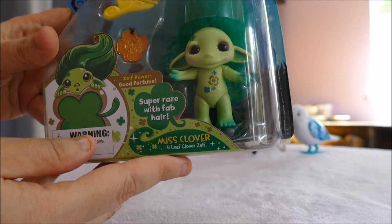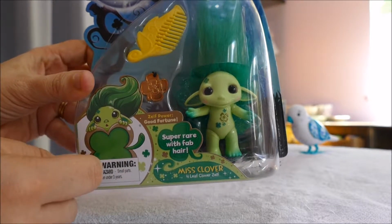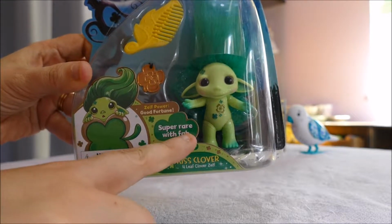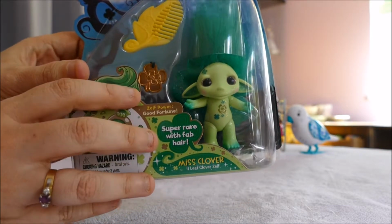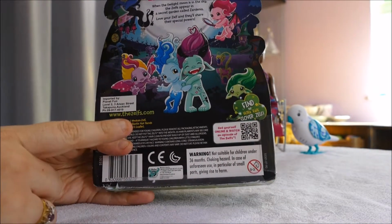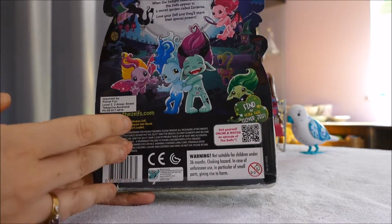To find one of the ultra rare Zelfs, they tend to have gold, from the ones that I've seen, on the front of the package. Super rare with fab hair. So it also describes it. Now it's Zelf power, good fortune, because you know the 4-leaf clover theme. On the back, now I think she may be either series 1 or series 2 ultra rare. I'm not exactly certain. We'll find out with the checklist soon enough.